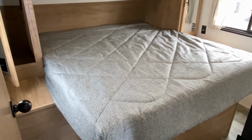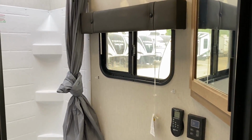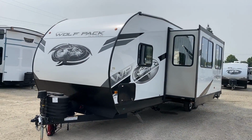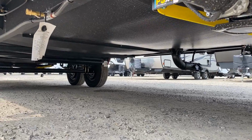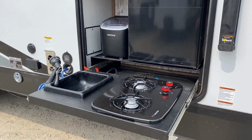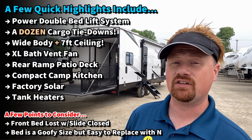You could use this a number of different ways because it has that power, basically toy hauler style Happy Jack double bed lift system, and then you just walk right out onto that big patio space in the back. It has a little mini kind of camp convenience center back there. I'm not going to call it like a camp kitchen in the back. It has kind of a mini camp kitchen off the camp side of the RV under the awning though. Power jacks, enclosed heated belly, tank heaters, improved solar package versus last year, both in terms of the size of the solar panel and the quality and capacity of the charge controller.